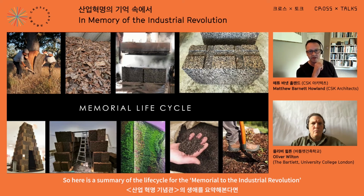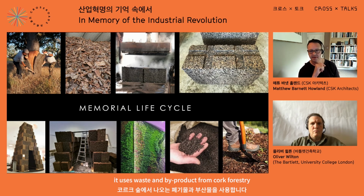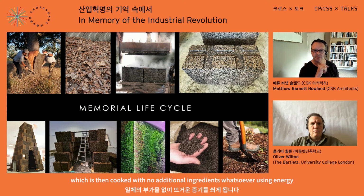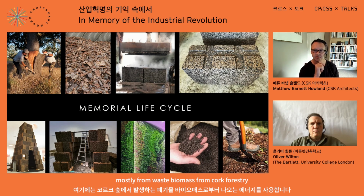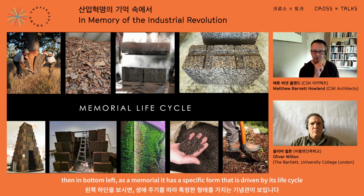So here's a summary of the life cycle for the Memorial to the Industrial Revolution. Starting at the top left, the raw material is harvested from a biodiverse landscape. It uses waste and byproducts from cork forestry, which is then cooked with no additional ingredients whatsoever, using energy mostly from waste biomass from cork forestry. And then the blocks are fabricated to allow interlocking assembly on site by hand without mortar or glue. And then in bottom left, as a memorial, it has a specific form that is driven by its life cycle.